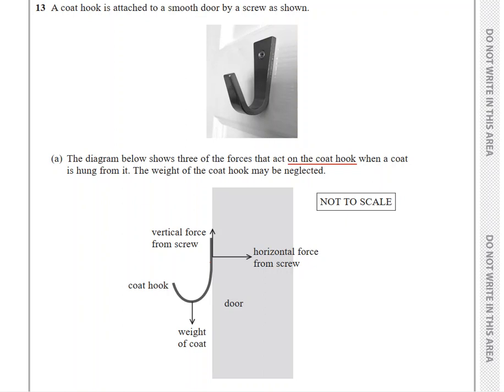Question 13 says, a coat hook is attached to a smooth door by a screw as shown. You can see it in the first diagram. The diagram below shows three of the forces that act on the coat hook. Okay, so the forces are specifically acting on the coat hook that are shown in the diagram. When a coat is hung from it, the weight of the coat hook may be neglected.